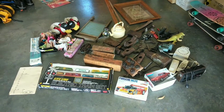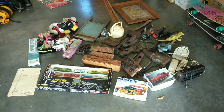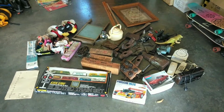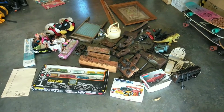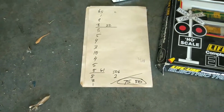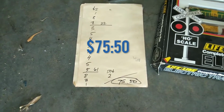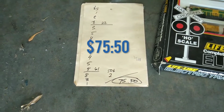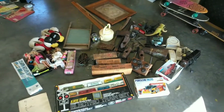Okay, so this is the first lot of stuff I want to show you. I picked up all this stuff from the same place. I was the only one there. I've got a fair bit of stuff here, and I reckon I've done all right. So if you look over here, here is my shopping docket. The young lady that sold me all this wrote it all down as she told me what she wanted for it. So you can see there I've paid $75.50 for everything here. So let's just have a quick look at what we've got.